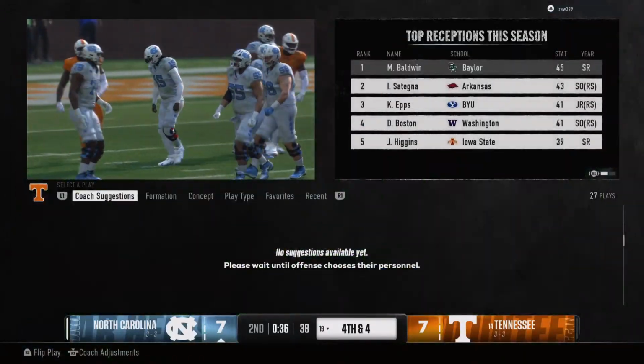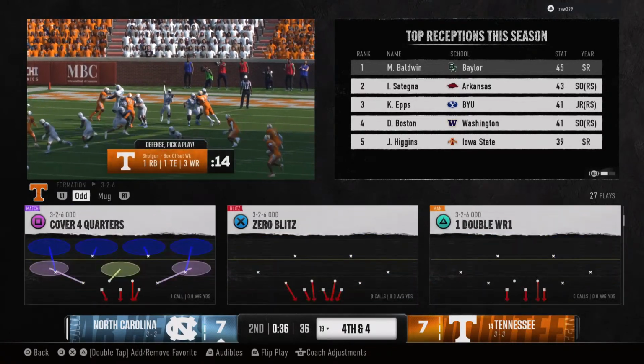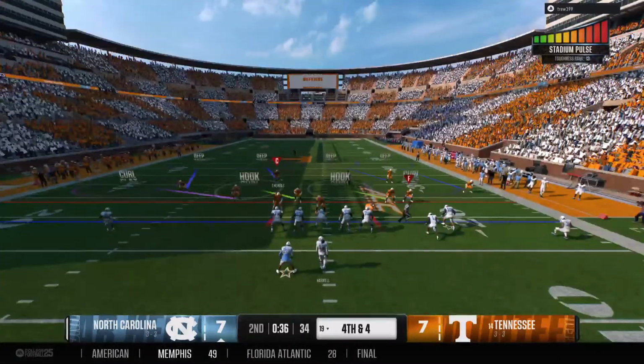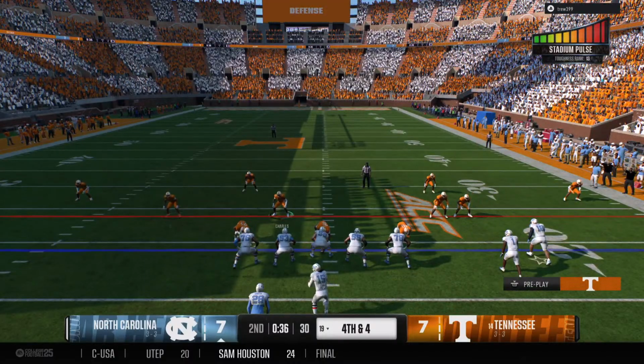And that's incomplete. A defender all over him. Knocked the ball to the ground. 4th down coming up. Defense did a great job. 3rd and short on the opponent's side of the field. They're expecting a quick throw. Everybody, they dug their heel on the ground. They're able to break on the ball, force the incompletion.